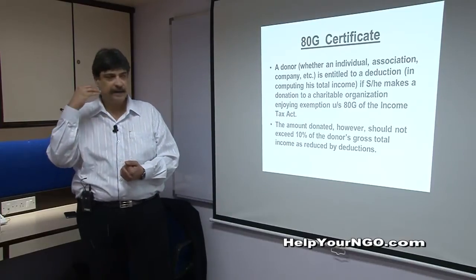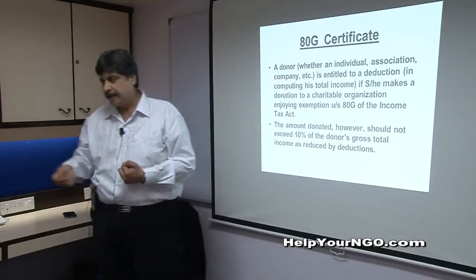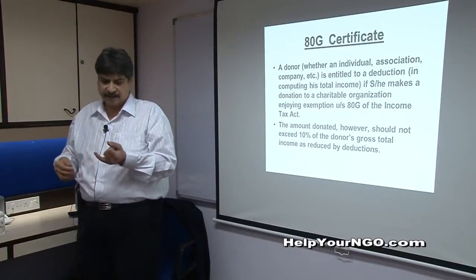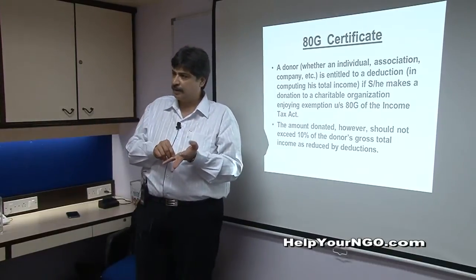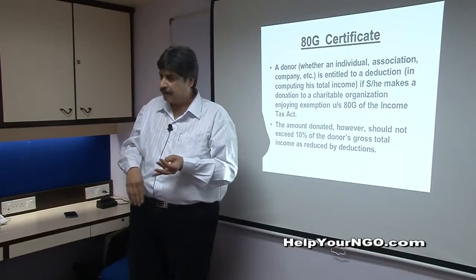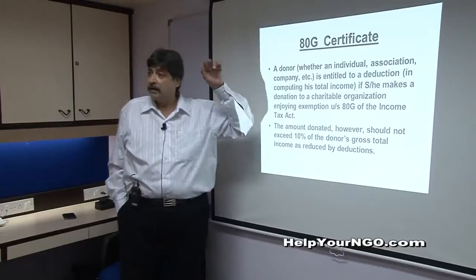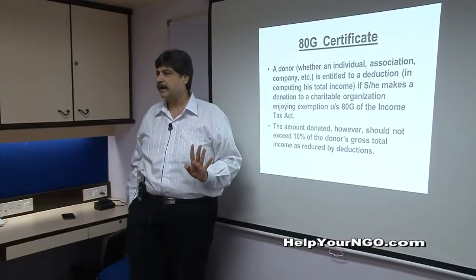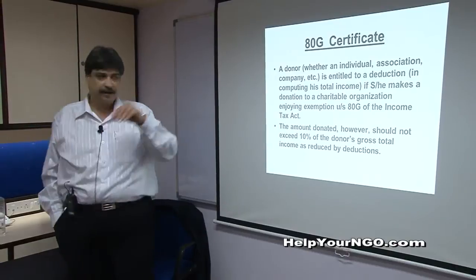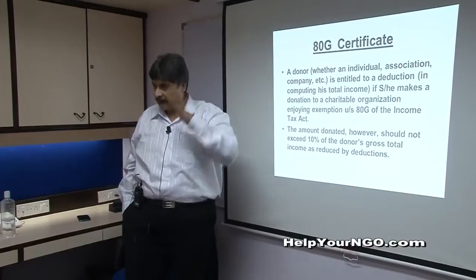So supposing I give you, let us say 10,000 rupees and you give me this ATG certificate, when I am computing my income which is liable to tax, I take various deductions. This is the money I paid for insurance premium. This is on my Mediclaim, I take a deduction. On my PPF account, I put so much money, I get a deduction. Like manner, for giving to a charity, it's a 50% deduction. So I give you 10,000 rupees, I get a 5,000 rupee deduction when I'm computing my income which is liable to tax as a donor.